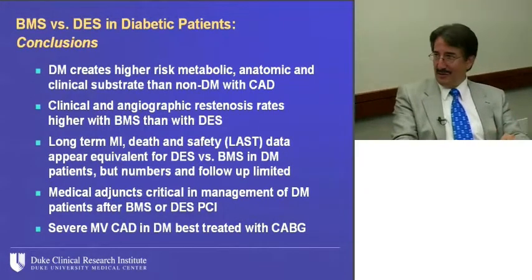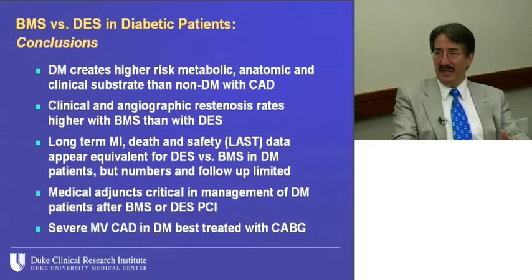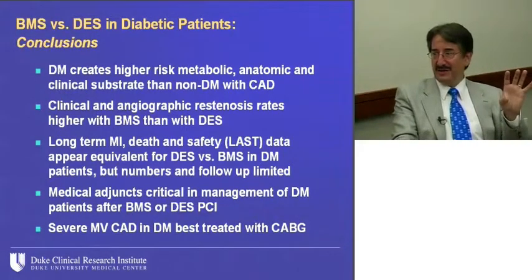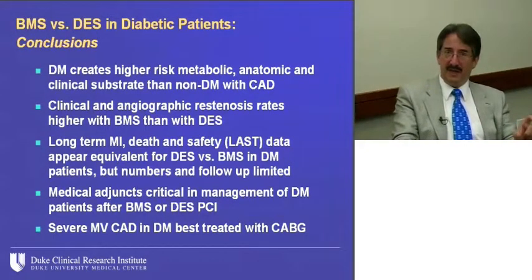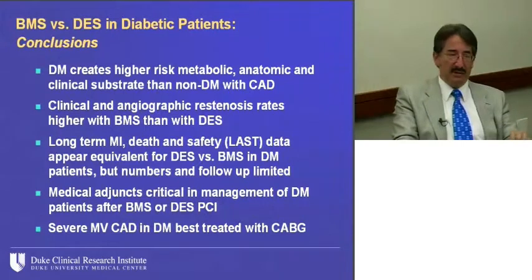So in taking on this big view of a complex topic, I would say there's no question diabetes creates a higher risk metabolic, anatomic, and clinical substrate than in those who do not have diabetes, when we have a cohort of patients with established coronary disease. The clinical and angiographic restenosis rates we see with bare-metal stents in diabetics are absolutely, unequivocally higher than what we see with drug-eluting stents. We could come back to whether this applies to a short lesion in a large vessel in a diabetic, but in fact it does. And there's no question that the benefit of drug-eluting stents for reducing restenosis rates has been demonstrated in every single platform compared head-to-head with bare-metal stents.